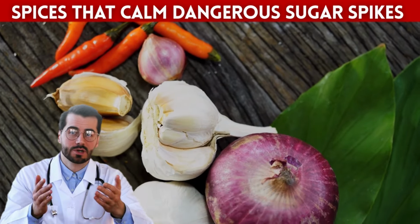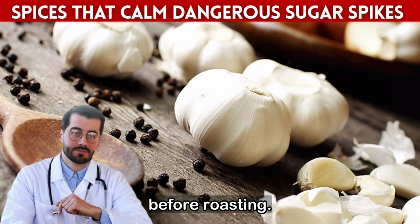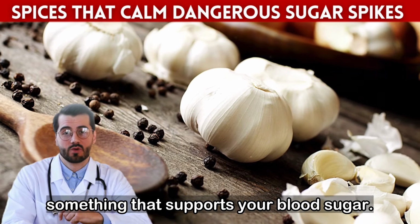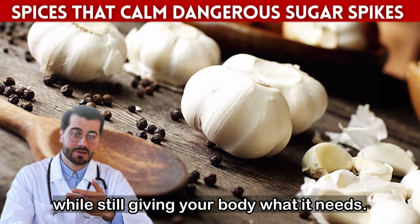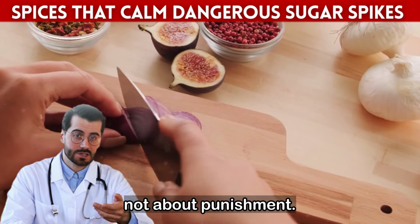Let's make it real. Next time you prepare a chicken dish, try rubbing it with garlic and olive oil before roasting. Not only will it taste better, but it also turns a simple meal into something that supports your blood sugar. Or add a clove into your morning omelette. These small touches keep you from feeling deprived while still giving your body what it needs. It's about enjoying food in a smarter way, not about punishment.